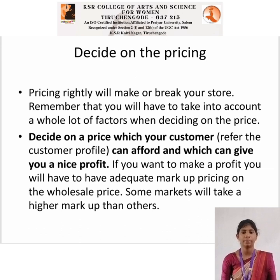The next step is deciding on the pricing. Pricing rightly will make or break your store. Remember that you will have to take into account a whole lot of factors when deciding on the price. Decide on the price which your customers can afford and which can give you a nice profit. If you want to make a profit, you will have to have adequate markup pricing on the wholesale price. Some markets will take a higher markup than others.